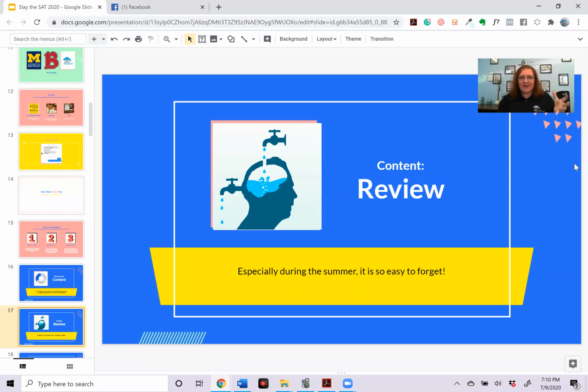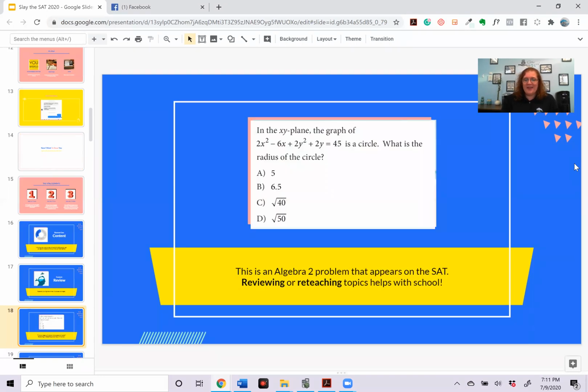So reviewing and practicing is important because summer slide is a real thing, and it's even more of a concern this year. I actually had a student earlier today who picked up a pencil. It's the first time I've seen her in a while. And she said, "I haven't picked up a pencil since March," because even for remote learning, she was just doing things on the computer. So that's the kind of stuff that you need to practice a little bit.